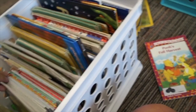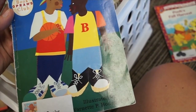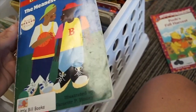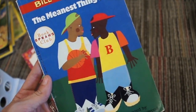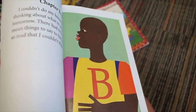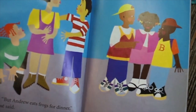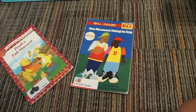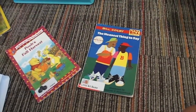Now y'all tell me your opinion. My kids always love the Little Bill books. I know that they're written by Bill Cosby. I don't agree or support that they're written by Bill Cosby at all, but my kids love the Little Bill books. They love some of the storyline to them. They love the fact that they see children of all colors and shapes and sizes in it. So I haven't put them out in a couple years, but you tell me what you think, because I have a whole bunch of them.